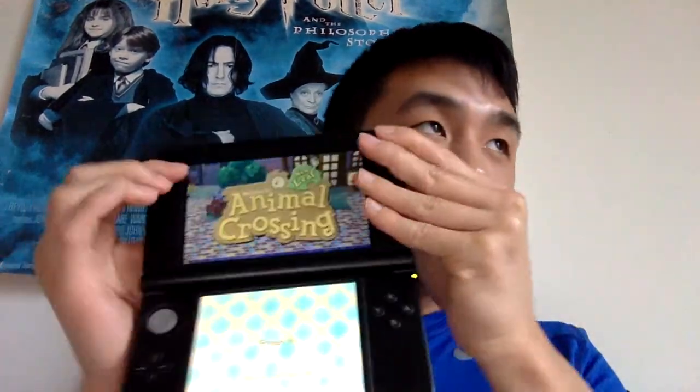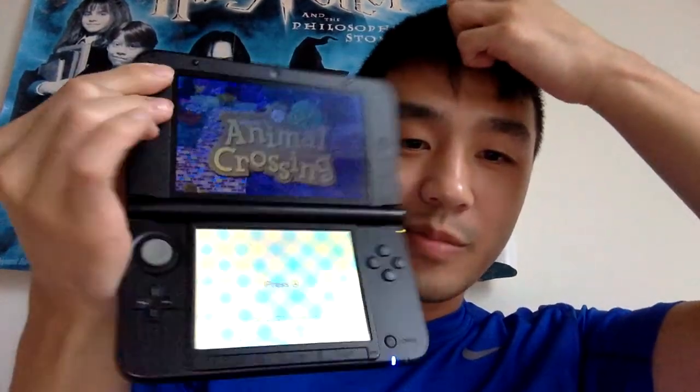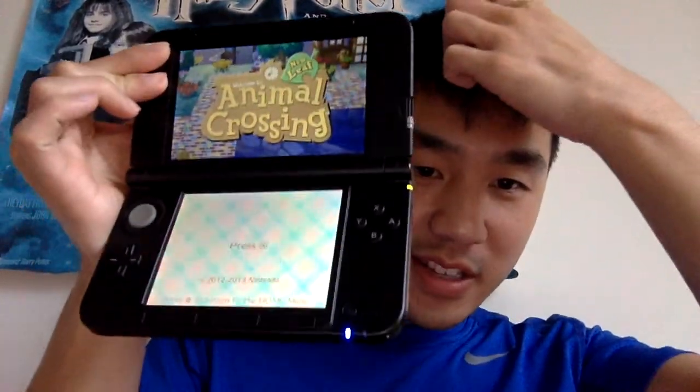This is the Mario Kart Special Edition, which isn't really that special, but here's Animal Crossing again. I bought it just to play Animal Crossing. I don't have any games for it. I want to show you my game collection for this, so hold on.